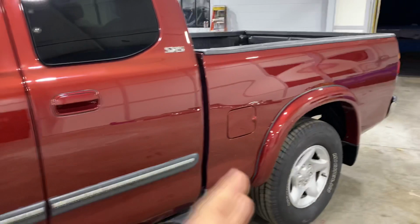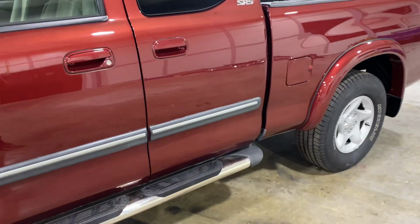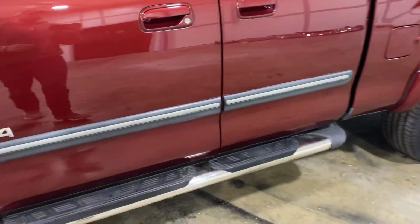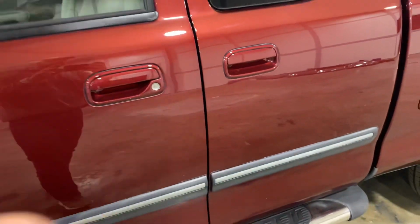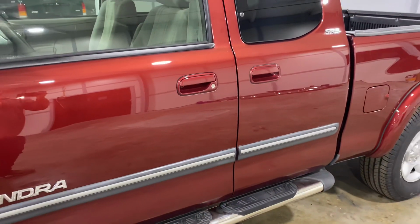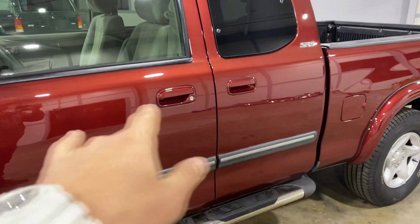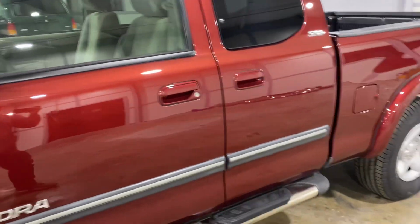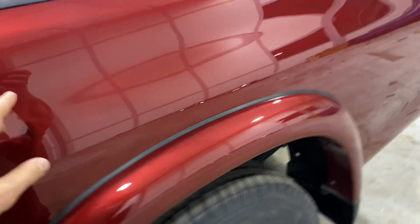So everything that I'm showing you guys after it was painted was wet sanded, compounded, polished, and buffed. We also redid all the door handles, because if you look at any Tundra, I don't care what, if it's older than 7 years old, look at the door handles and they will not match the rest of the truck. I guarantee you that. Gas flap was done too.